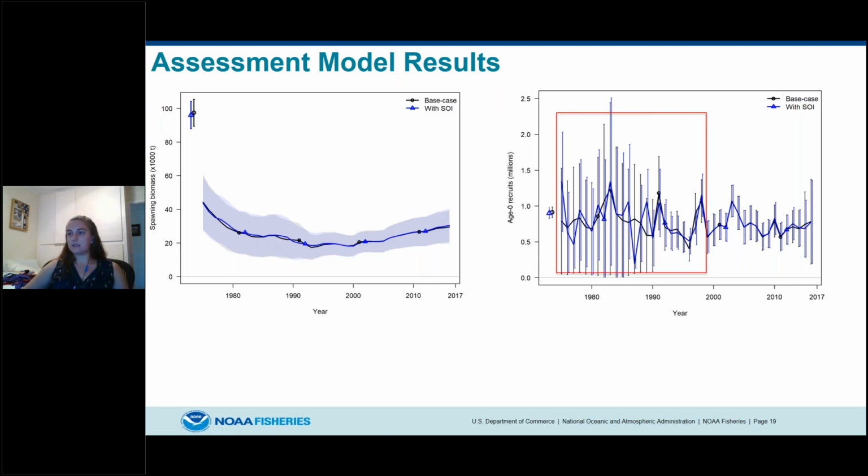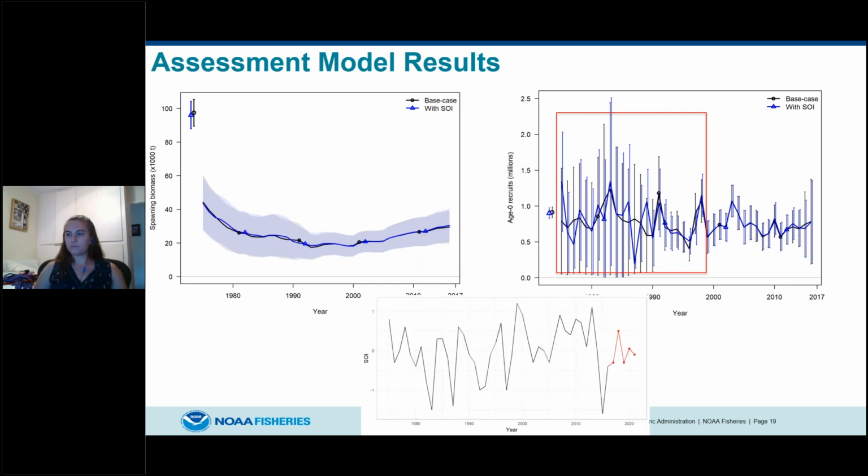So one of the things it does is it makes our interannual recruitment variability much larger. So we have higher recruits some years and lower recruits other years compared to the base case, but it also does increase the uncertainty around that recruitment a little bit. It's a little bit difficult to tell from this figure, but the variability around each individual annual recruitment estimate is smaller.